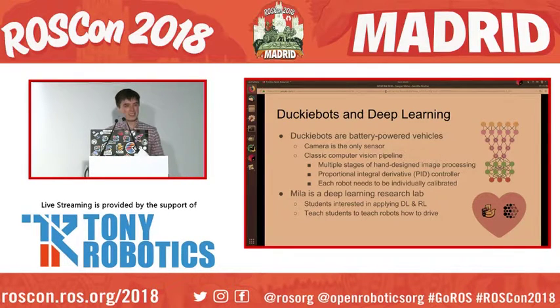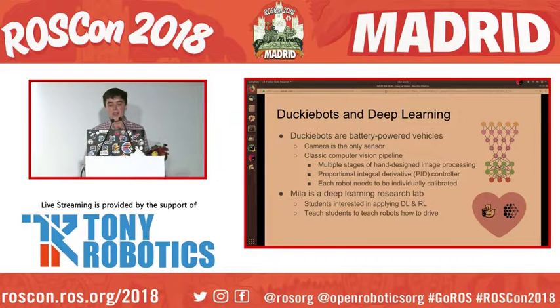So the lab that I'm part of is interested in deep learning and applying this to some of the components in the robotics stack. Here we only have a camera and wheels, so we're thinking, well, what are some of the applications of this in robotics? In general, the classic pipeline is hand-engineered and hand-tuned. But we'd like to explore how some of these components can be replaced, or at least compare them to state-of-the-art methods in the robotics community. So this sets the stage for what we're trying to do with Duckietown at home and abroad.